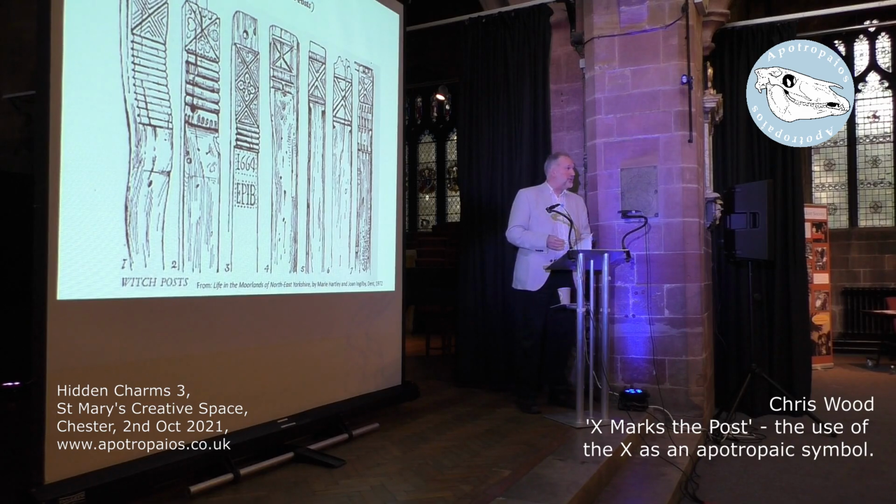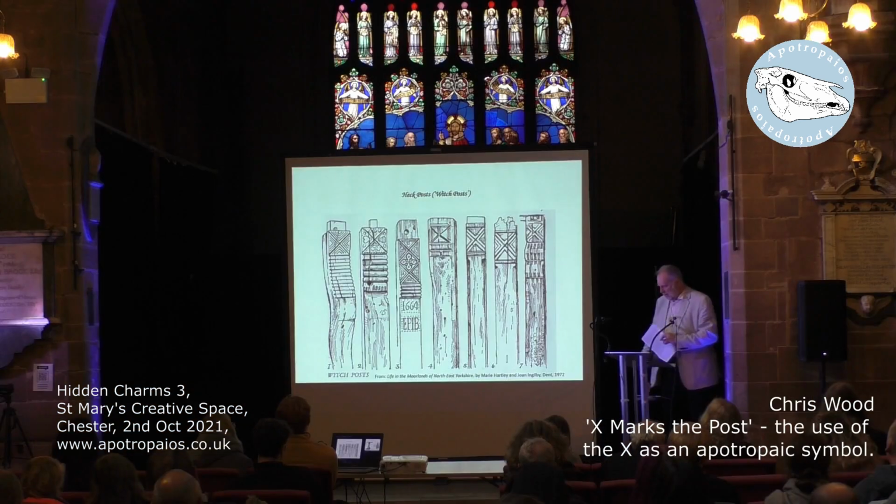So they're the authors, not the places. And as you see, very commonly in those that have been recorded, they have X's at the tops, often with horizontal billets below. And they became known as witch posts in the late 19th century.